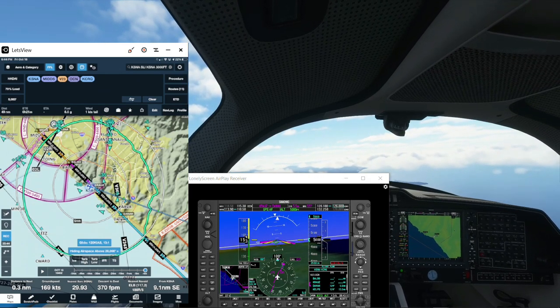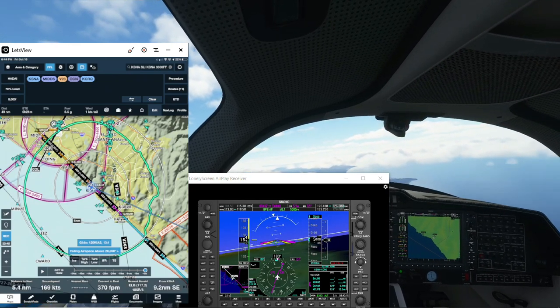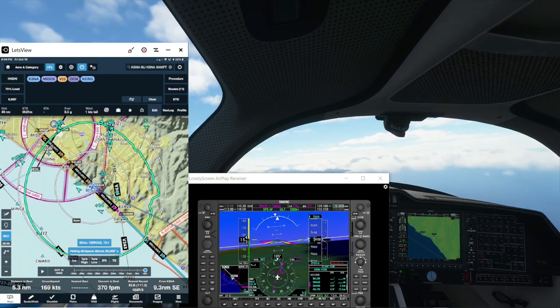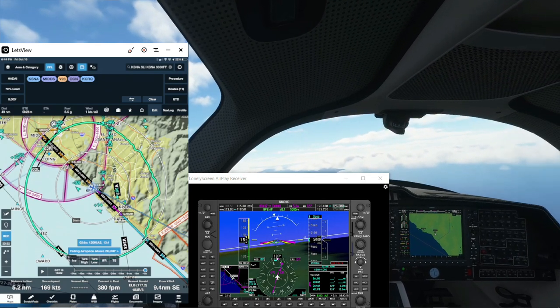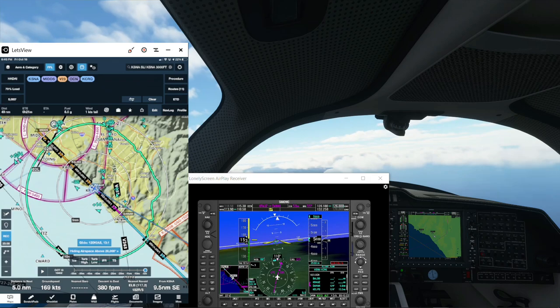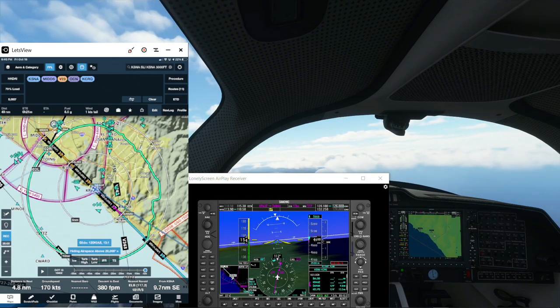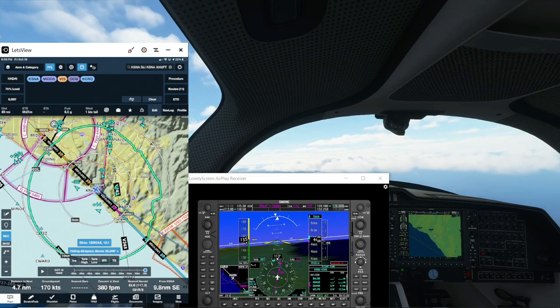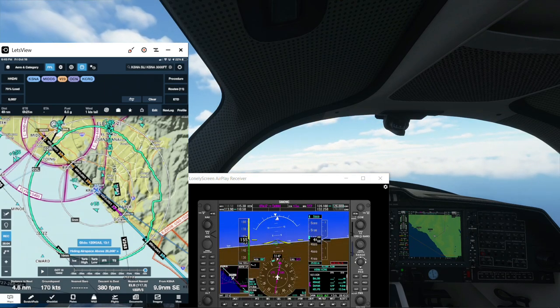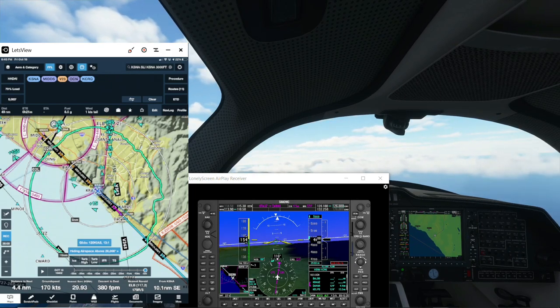Ground, 62 Kilo. 62 Kilo, go ahead. You gave me permission to cross 26, but I also have to cross 17. Is that okay? Number 62, cross runway 17 on Alpha 2. Don't want to get a citation. Yeah, I can only give you one crossing instruction at a time, so I was waiting for you to cross the first one and then go busy doing something else. That's quite right, actually.